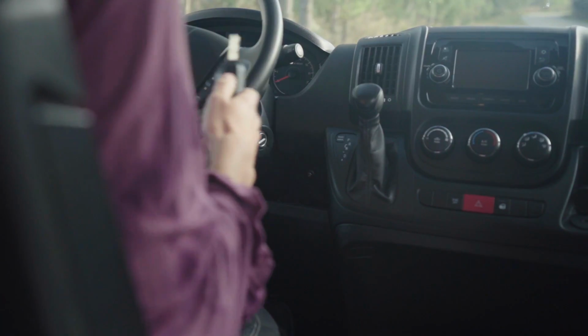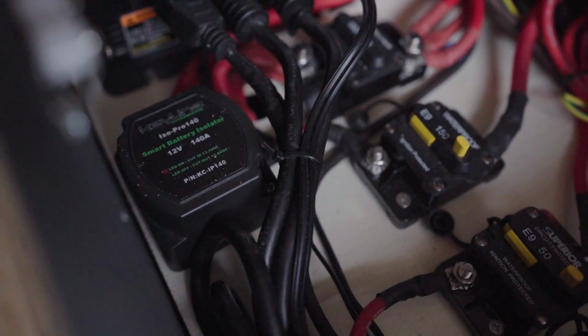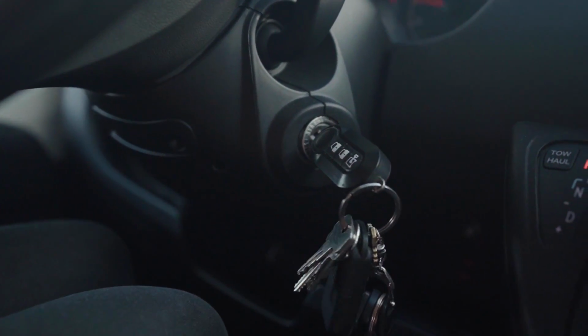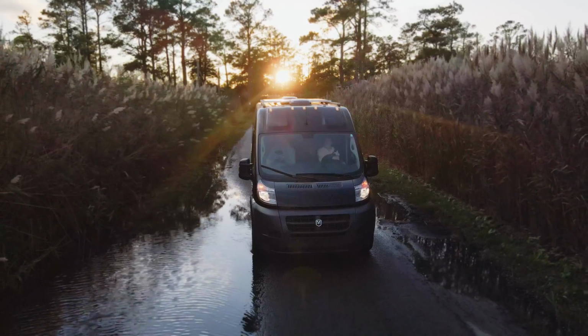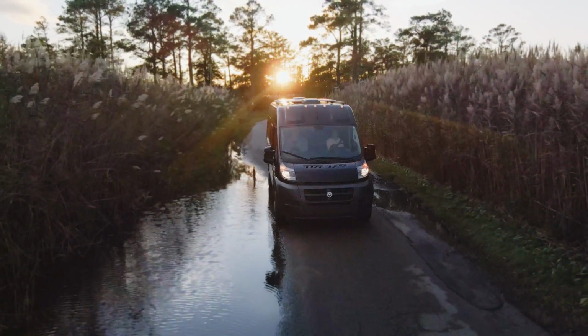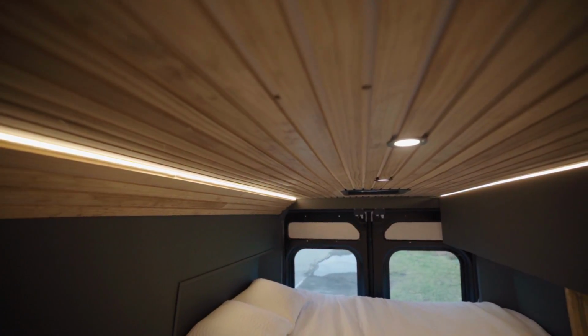Last but not least, when it comes to power, this is set up to charge off of the alternator via a smart battery isolator. This means that when you're driving or the vehicle is on, you can charge your house battery bank. Aside from solar, this is a reliable energy source should you get a spurt of unexpected cloudy days.